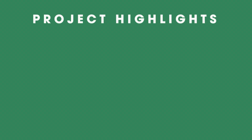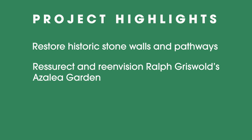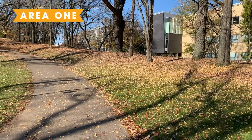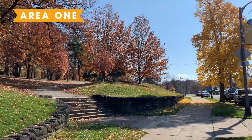The project will restore the historic stone walls and pathways, resurrect and re-envision Ralph Griswold's azalea garden, and improve and ensure the health and longevity of the park's existing tree canopy. The project is being divided into 3 areas, which will be constructed in sequential order to accommodate the availability of funding as well as construction constraints that are inherent to doing this type of work. The first area, what we are calling Area 1, will include restoration of the historic stone masonry, pathway and drainage improvements, and the planting of 2 new entry gardens at the west and east entries of the park.